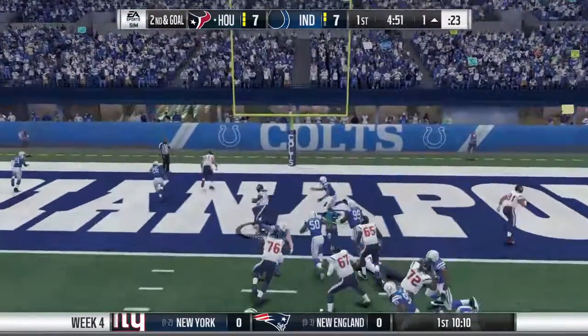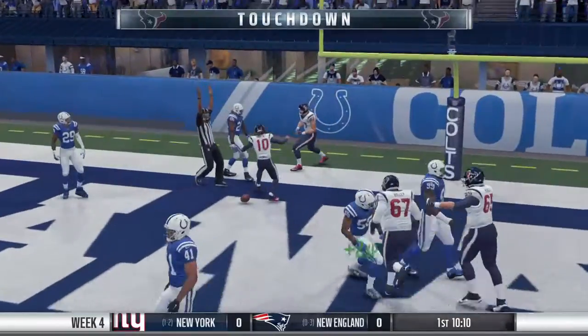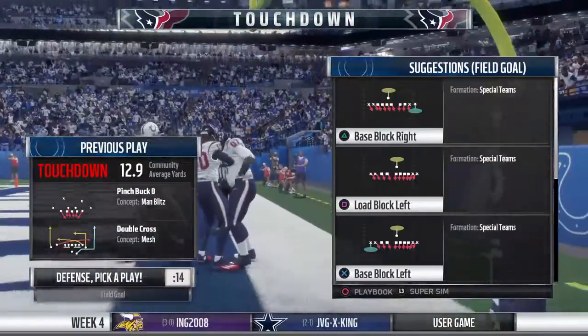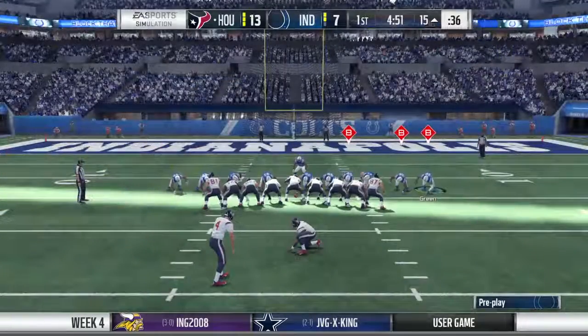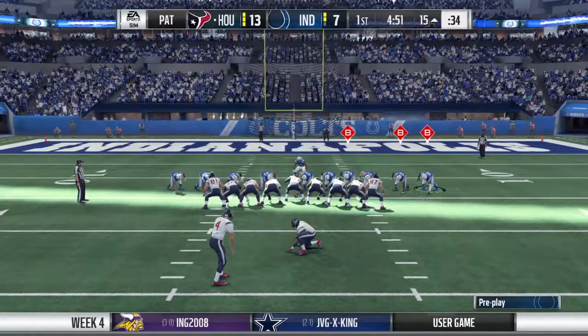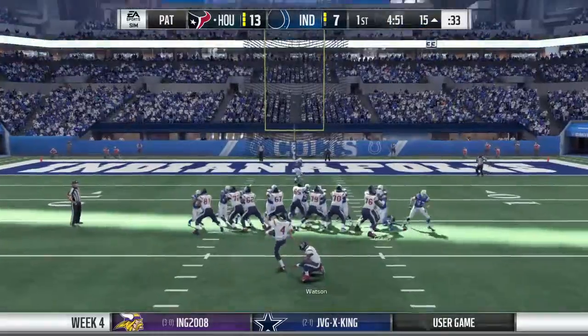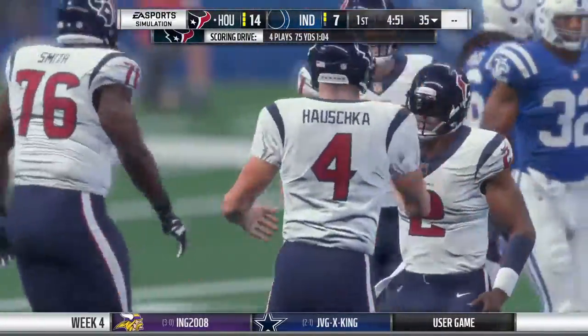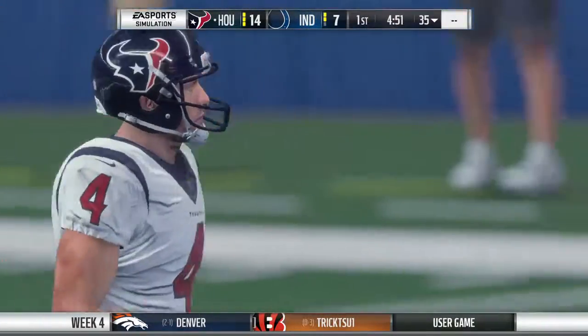On second down, here's Taylor. That is caught. Hopkins for the Texans touchdown. DeAndre Hopkins with 2 touchdowns on the season, both in this game. And the Texans have taken the lead. Still first quarter, 2 receiving touchdowns for him. How are they going to slow him down?